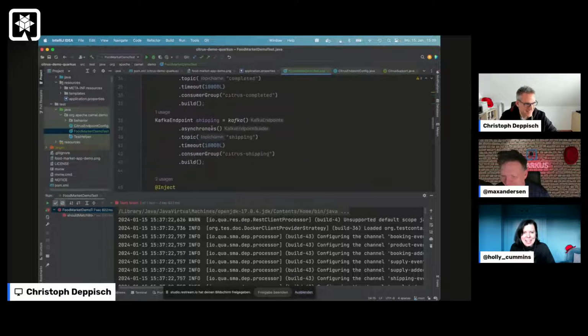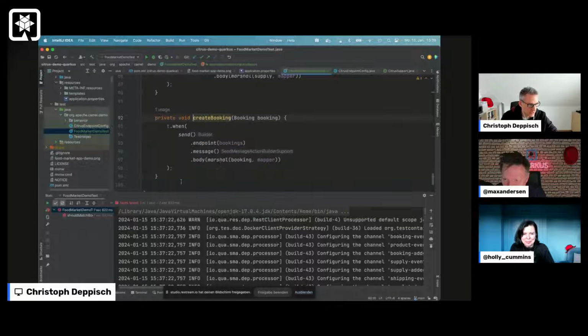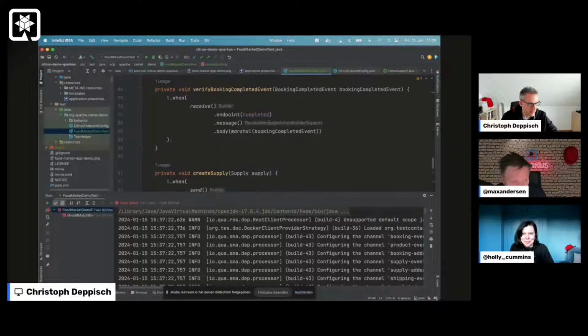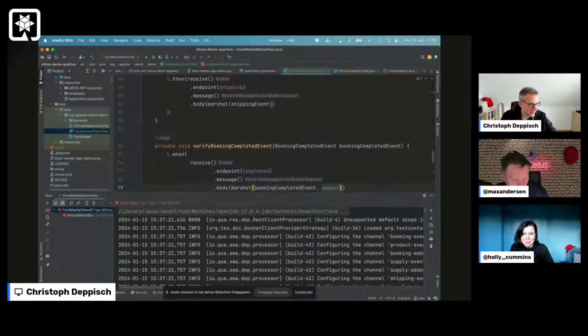We're still using the inject of the mapper, but I just need to use it when marshalling it. So I need here. I used it in the create booking, I already used it, and in the supply, but I didn't use it here. So I need to give the mapper in here and in here.